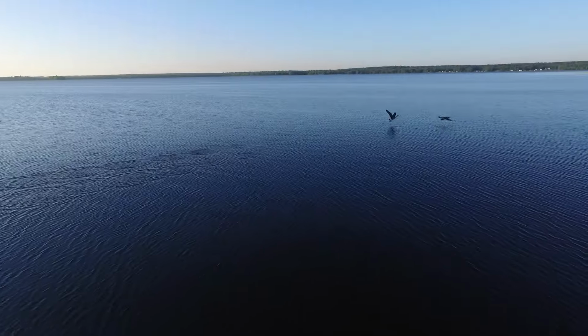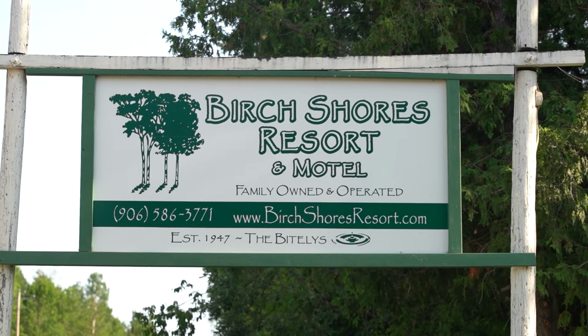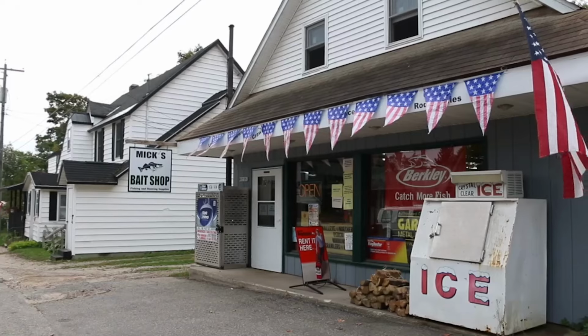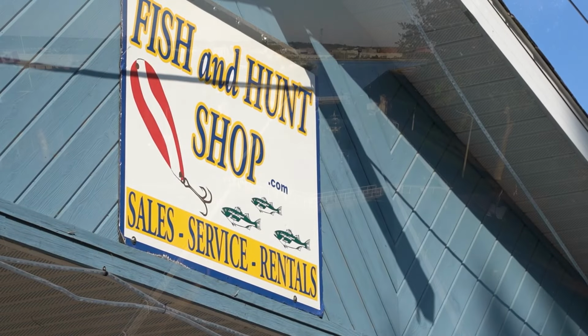I remember the original people coming up here, the Biteleys from Birch Shores. They ran a great resort. We used to come up duck hunting. Then we figured out, wow, this is a fantastic fishing lake. And there's so many other resorts around the lake, Pine Bluff, Big Lake Campground. Just a lot of fun places. There's camping, there's cabins, there's hotels.